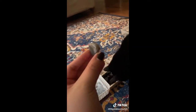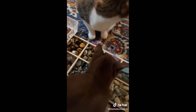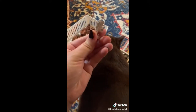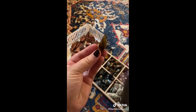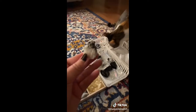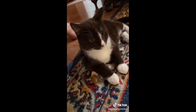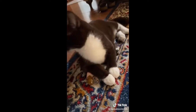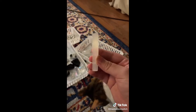Jade is picking some Botswana agate. Ooh, that one has a really pretty band. What are you guys picking? Hershey is picking some smoky quartz and some tiger's eye. Ooh, Penelope's going in for raw rainbow moonstone. And Hershey has decided that he's going to lay on top of the crystal piles. Thank you. And Penelope did move this whole thing of selenite sticks, so I will pick one of those.